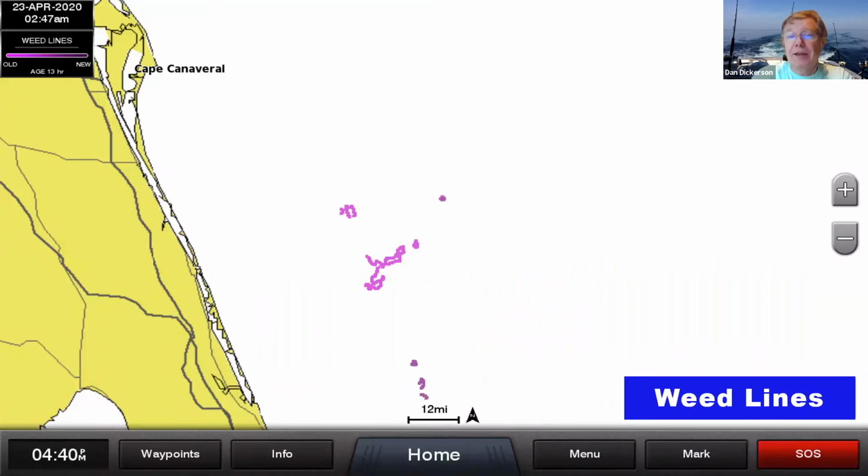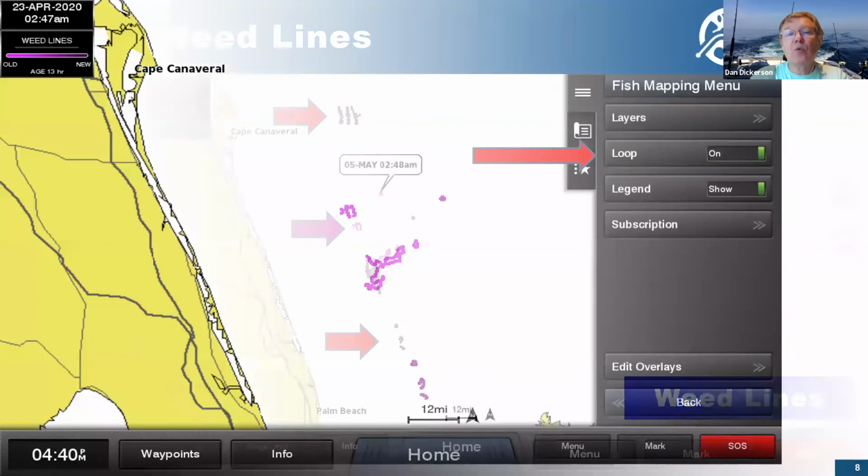So it's not small stuff. People ask me, well, how big of a weed patch can you see? And my typical answer is, well, probably it needs to be about the size of a school bus. So it needs to be a bigger patch. And then, as I mentioned before, the smaller ones, you're going to look for those along the temp fronts. So that's the weed information.